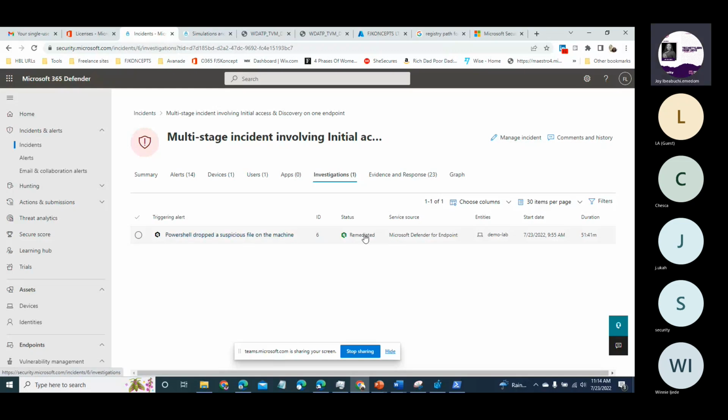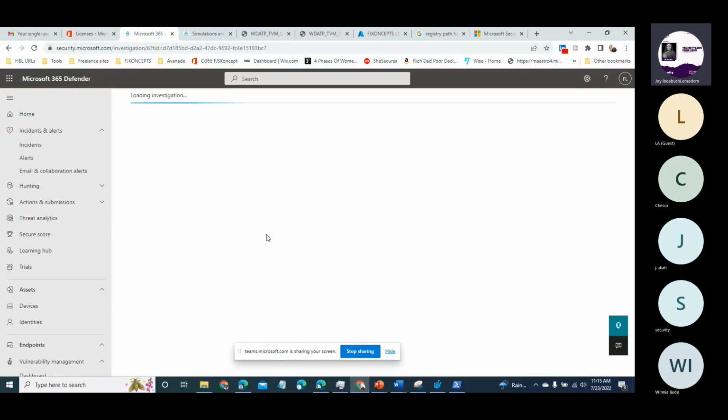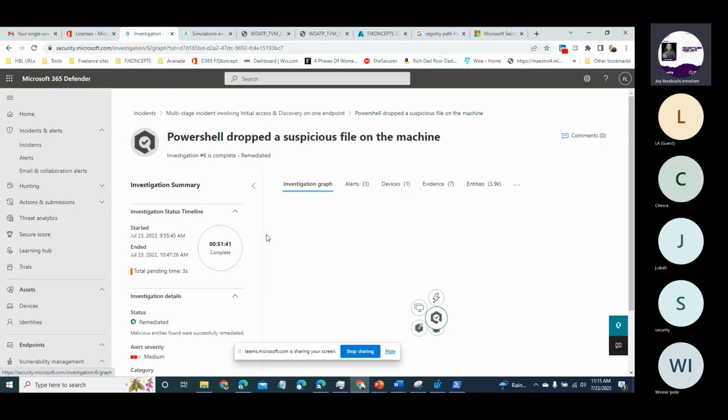So it has actually remediated it, but it's alerting. This trigger was configured for auto remediation, so it has remediated it, but it was just informing. As a security operator, if you come here and see that there was an alert and it has remediated, you still want to do your investigation just to be sure. How did this happen? How did it get in? How far has this spread?